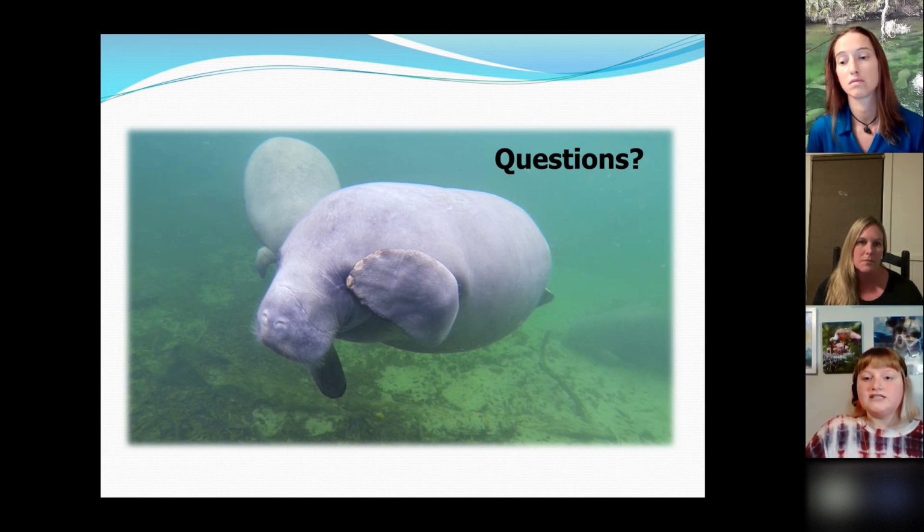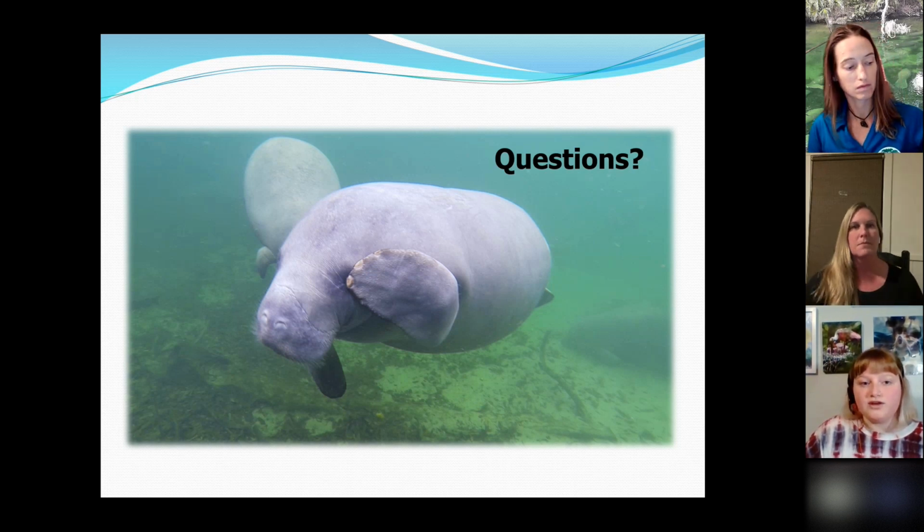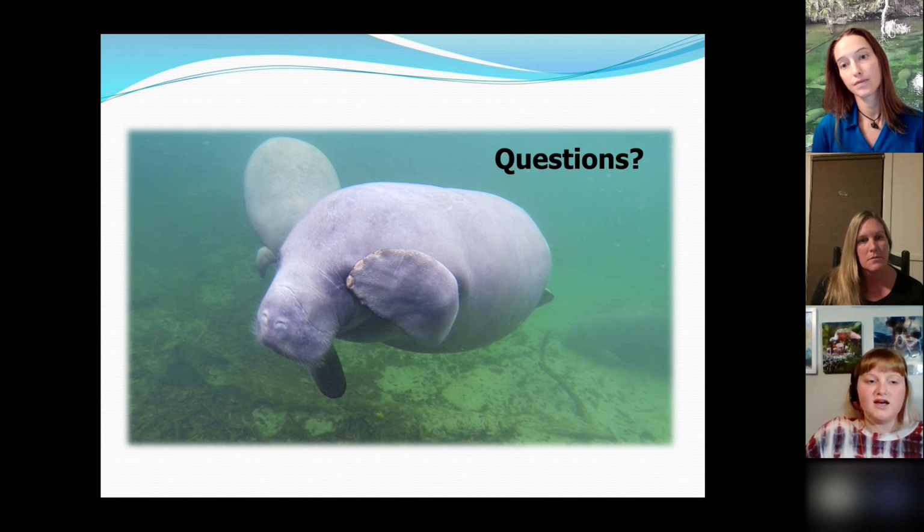So are manatees considered endangered? Manatees are no longer considered endangered. They have been relisted under the Endangered Species Act as threatened, which is a different category. At Save the Manatee Club, we feel that it was too soon to change the listing status of the manatee because the threats that manatees face have not decreased over time. And this was the reason that manatees were originally listed under the Endangered Species Act. We feel that they should be relisted as endangered.